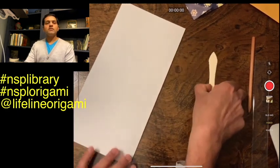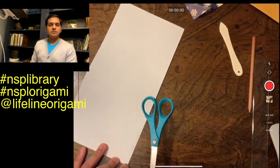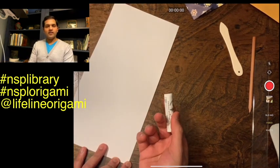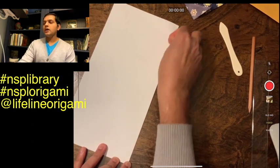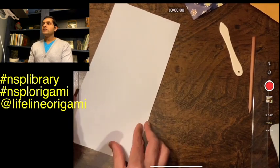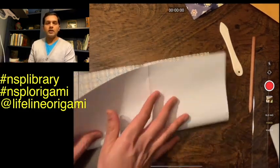If you don't have a creaser like this, please use a pen or pencil that you might have lying around, or you could also use the back of scissors. I also have a chapstick. You could use that. Anything that will not harm the paper, but at the same time will make a nice assertive crease on your paper. The next step is you're going to unfold and then repeat, folding the other edge to the other edge.